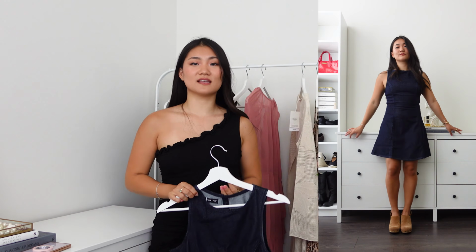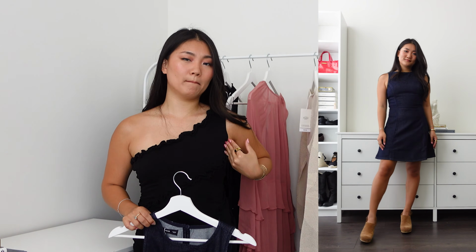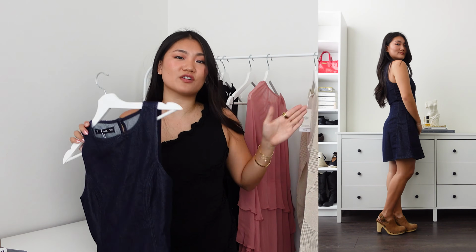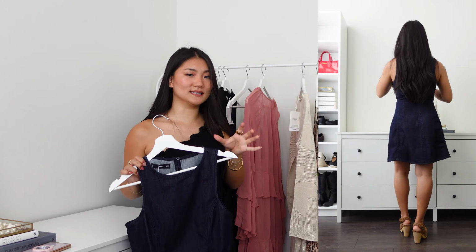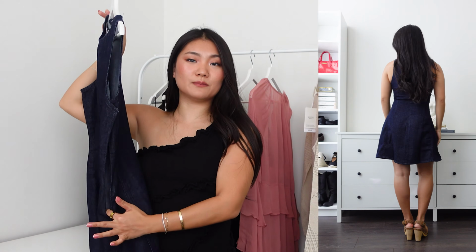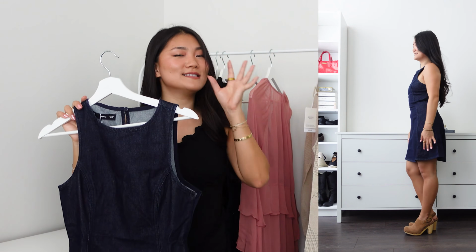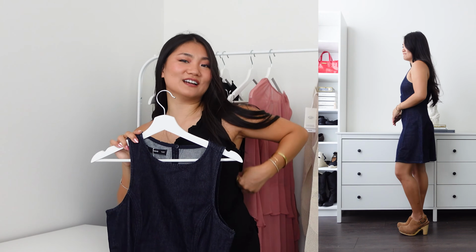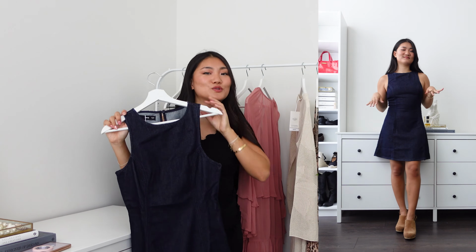Like, if that makes sense, it should come from here, not here. But maybe that happens because I have kind of an inverted triangle shape and chunkier arms, so it just didn't balance out. That's one thing. Oh, by the way, this is a side zipper closure, so it's easy to put on. Well, easier to put on. The zipper gets a little bit tough around here. But anyhow, again, this one I might suggest you size up.